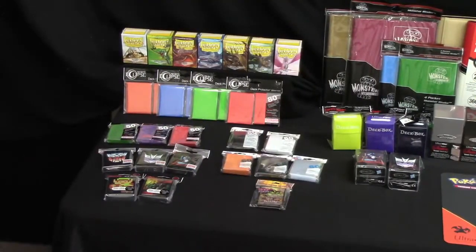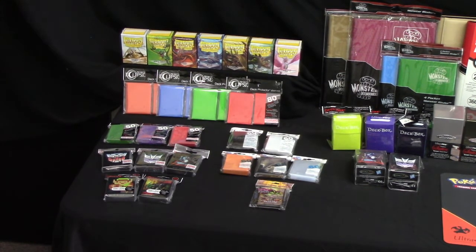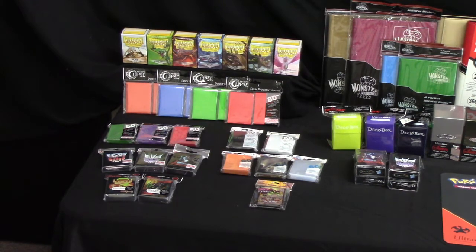And here we are, the cherry on top, accessories. Accessories are great for any gamer because virtually everybody needs card sleeves and a deck box just to house and protect your cards. And even if I already have card sleeves for my deck, I'll inevitably need to change them because of wear, or I might even make a new deck that needs its own card sleeve and deck box entirely. So let's start with card sleeves.